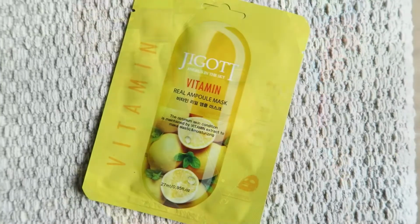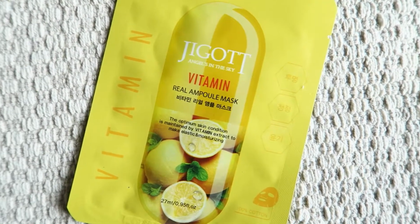So without further ado, I wanted to share some things with you guys that they sent me. Some of these things are actually really super cute. Now, I'm obviously not going to be trying this on today because I already have a face of makeup on, but the first thing is this Angel in the Sky Vitamin Real Ampoule mask.